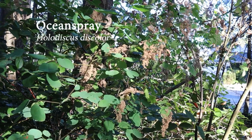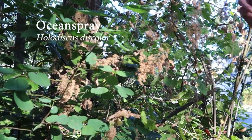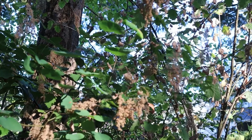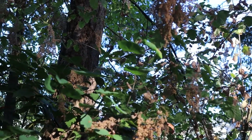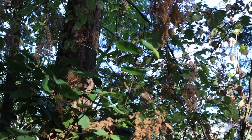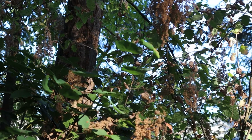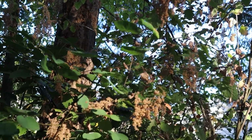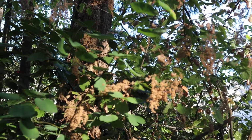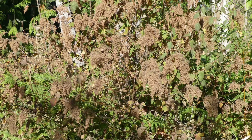Another shrub that we find in the park is ocean spray. These leaves here are the ocean spray leaves. They look something like little oak leaves. We can see the old seed cases hanging here, and it flowers in midsummer, in July generally, and the flowers are actually flowering for a very short period of time, and then the seeds are produced.